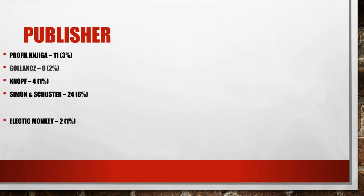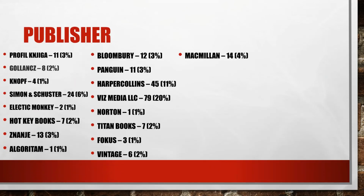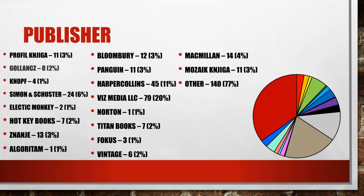And so regarding the publisher, I read 11 books by Profil, 8 by Gollancz, 4 by Knopf, 24 by Simon and Schuster, 2 by Electric Monkey, 7 by Hotkey Books, 13 by Znanje, 1 by Algorithm, 12 by misspelled Bloomsbury with no missing S, 11 by misspelled Penguin, considering that I put A instead of E, but I was really tired and couldn't be bothered.